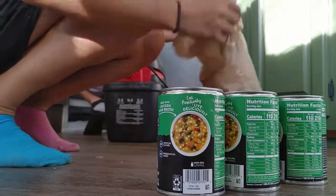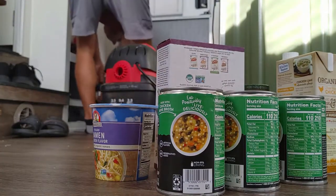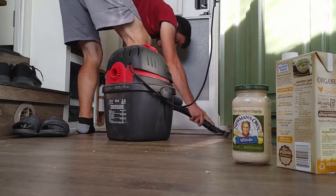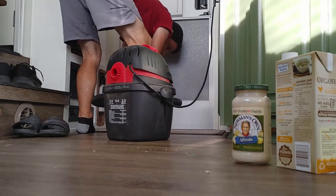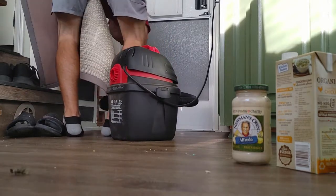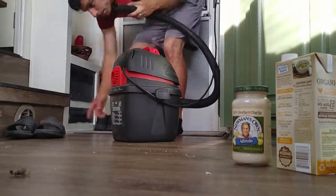We don't have a normal vacuum. This is our little shop vac that we've been using, and it works really good at getting all the messes cleaned up. It doesn't have a super long cord, but we make it work, and this is the best way of deep cleaning our carpets and our floor, and especially our kitty litter that gets all over the place, but we love having a shop vac.